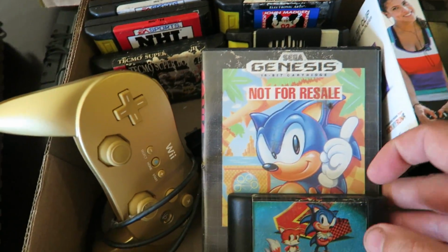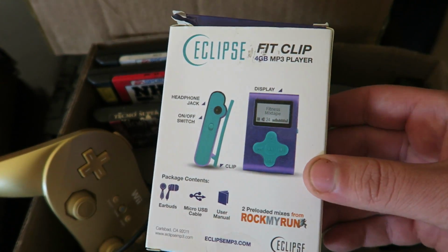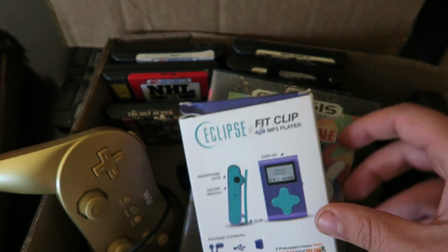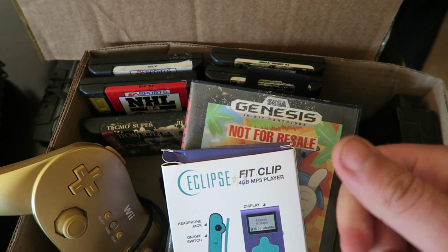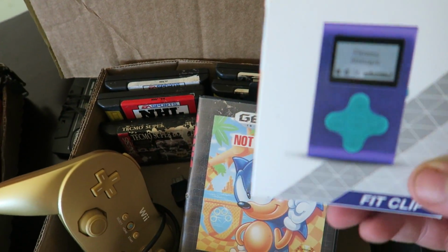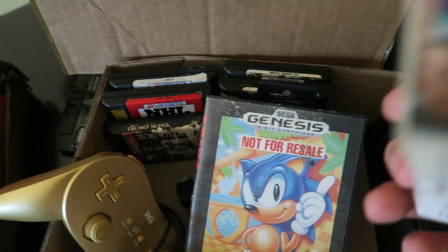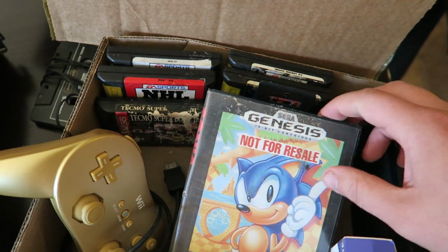Got all of these Sega games. Actually, I was surprised by this. I can't remember, I think I looked it up. It's like 10 or 20 bucks. Sorry, my nails are dirty, guys. I mowed the lawn earlier and cleaned out the deck, and now I'm disgusting. But this thing's brand new, and I actually scanned the barcode on eBay, and it was like 10, 15 bucks. So that was a surprise.